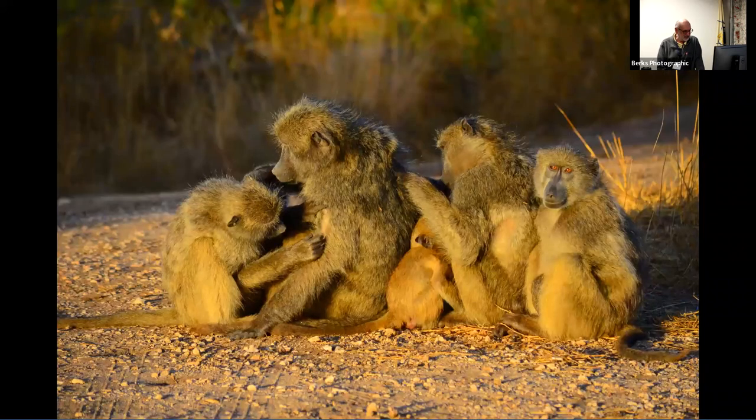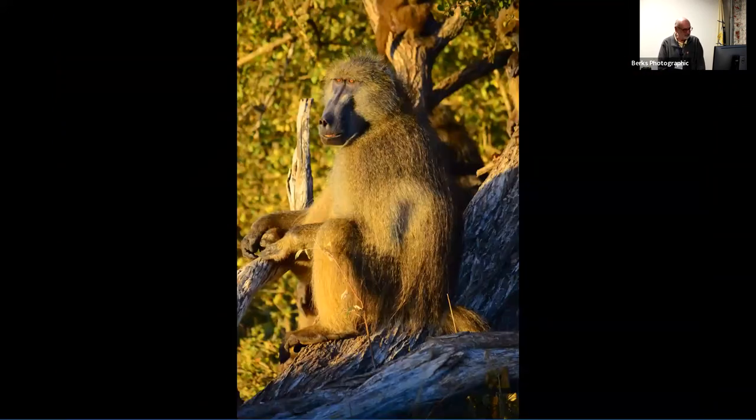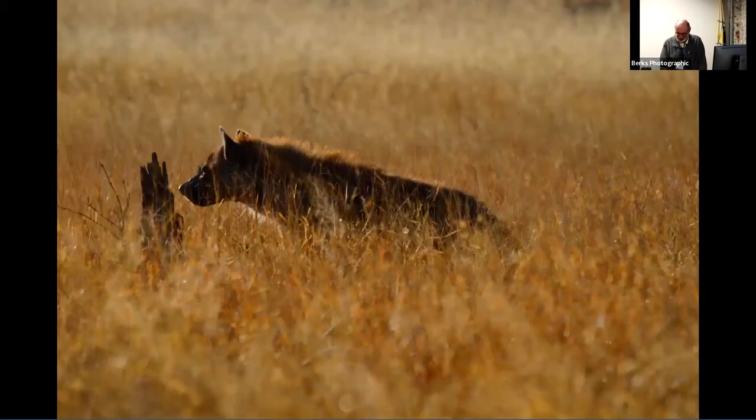They have drive-up beauty salons. Those are, of course, baboons. I asked him a chemistry question. He hadn't a clue. Another hyena. You see how well he blends in? The spotted hyena.